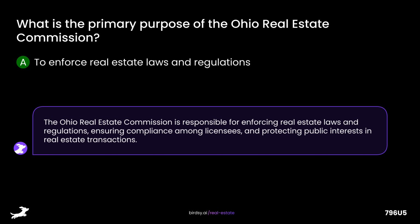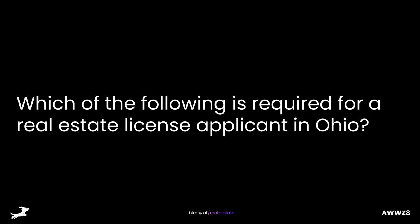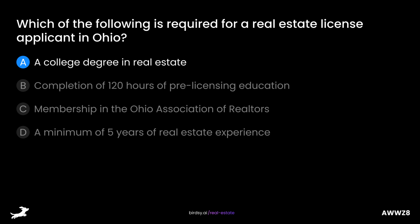The Ohio Real Estate Commission is responsible for enforcing real estate laws and regulations, ensuring compliance among licensees, and protecting public interests in real estate transactions. Which of the following is required for a real estate license applicant in Ohio? Is it A, a college degree in real estate, B, completion of 120 hours of pre-licensing education, C, membership in the Ohio Association of Realtors, or D, a minimum of 5 years of real estate experience?